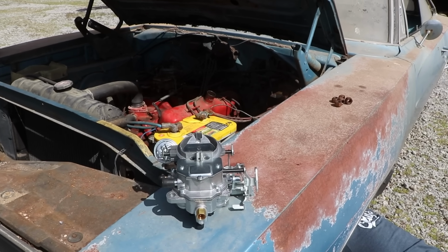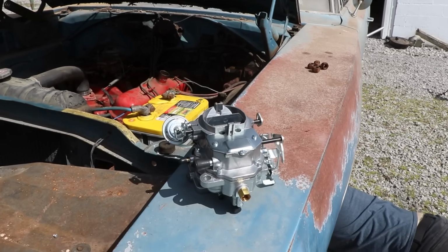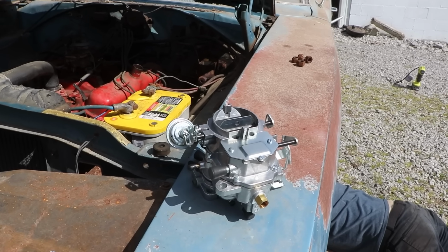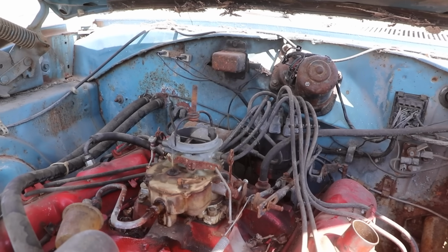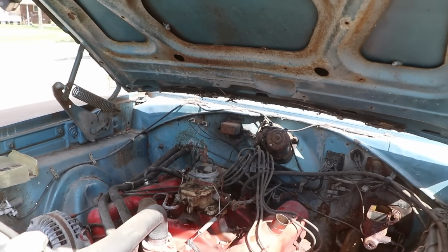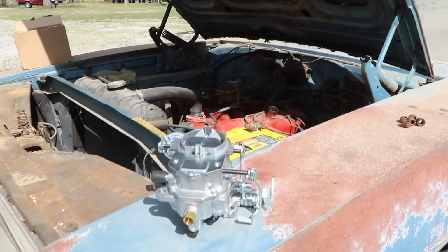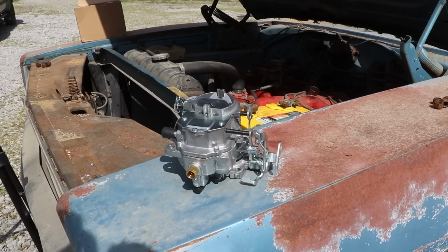So we were having the issue of this thing not wanting to run or idle in the slightest. So I've bought this carburetor here off Amazon. This thing is a sweet little unit to replace our original one, just because of how many issues can come up on stuff like this. I'm gonna replace it and just start from scratch, because a rebuild kit is probably like 30 or 40 bucks. This old carburetor brand new was like 70. So it's a no-brainer at this point.